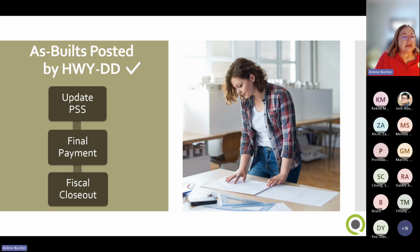Okay, so once HWY-DD posts the changes to the original set of plans and you sign them and return the title sheet to them, you should also update the disposition log in PSS to show that the as-builts have been completed. And then when HWY-DD receives the signed title sheet, they'll send the transmittal letter to HWY-SM to let them know that all the charges to the charge code have been made and the project is ready for fiscal closeout. And then their 120 days begin, just like we talked about.